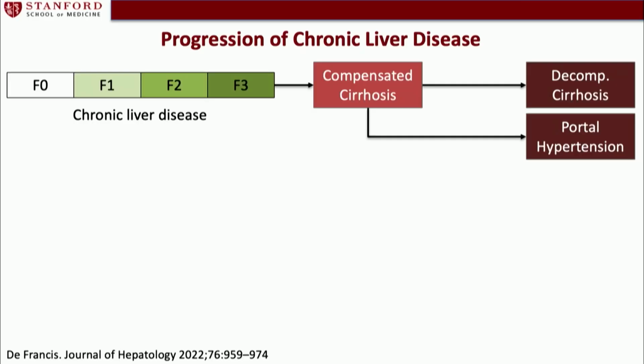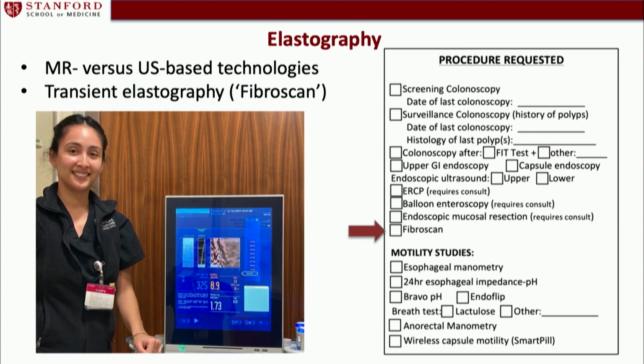If they're an F0, F1, with an ALT of 50, if they are not going to move down this way, they're going to be okay. But if the patient has a condition or concern for progressive liver fibrosis, that's an individual that we need to intervene on. So it has really revolutionized things to be able to measure the degree of liver fibrosis.